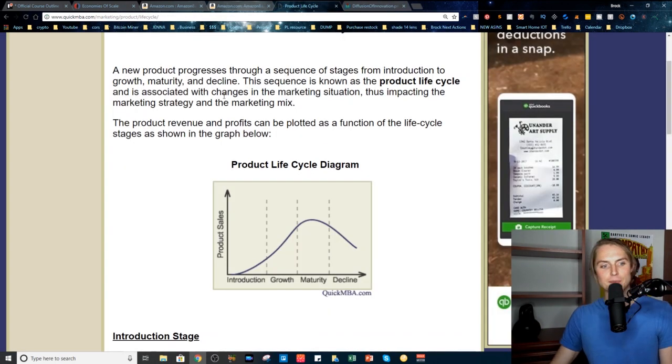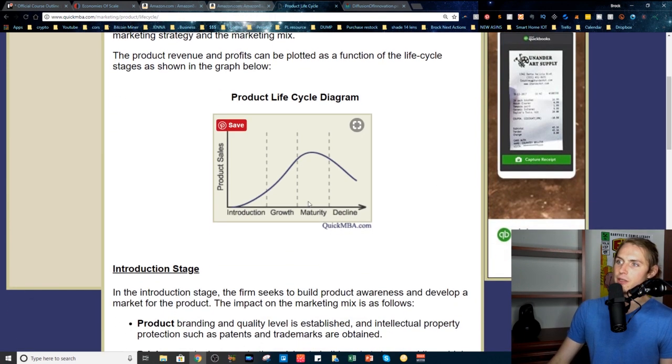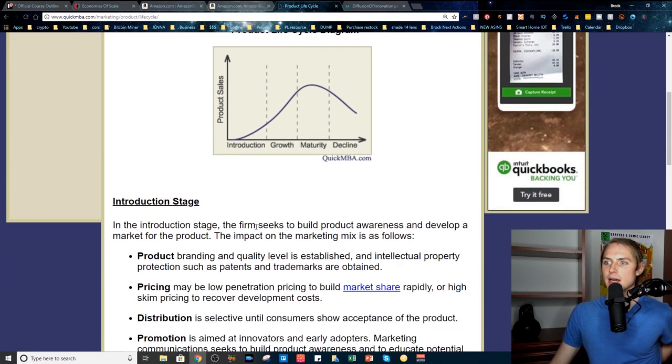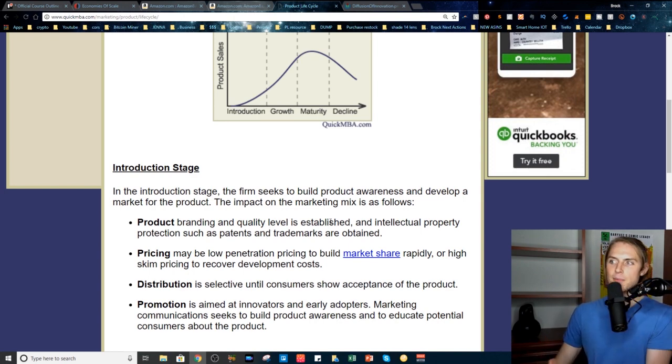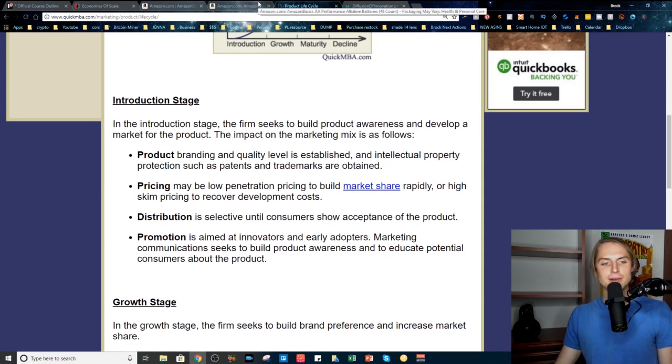So if we go back and look at the product life cycle here, there's the introduction, growth, maturity, and decline. We're going to quickly go over each one of these. You don't need to do this for your exact market, but just have it in mind so that you can expect and know where you think you are in the market. That way you're going to be able to preemptively plan for any things that might come up in the future.